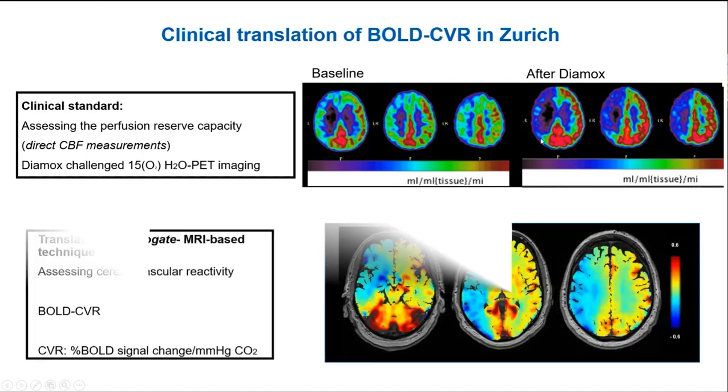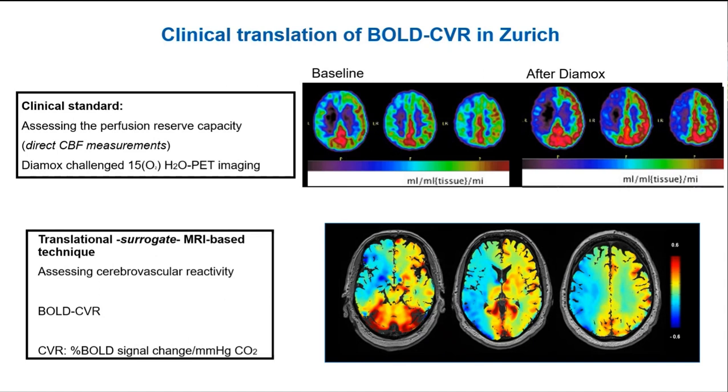We compared these patients directly with our own technique. So we did a scan, water PET scan, and within 2 to 3 weeks, every patient also received a bold CVR. I mean, this was the most competitive time we could get, and it also shows how hard it is to get a PET even scheduled. This is a very exclusive technique nowadays.